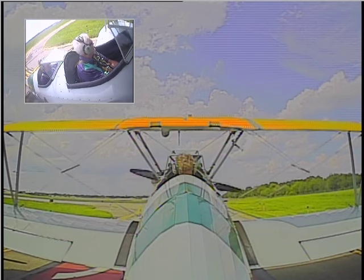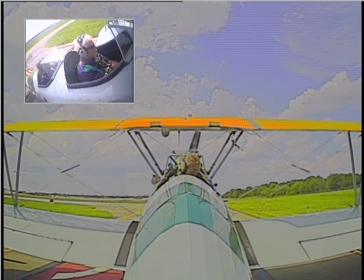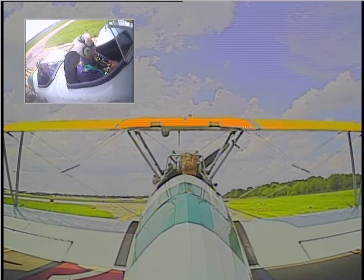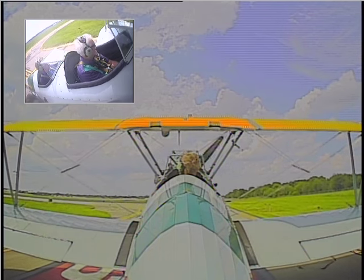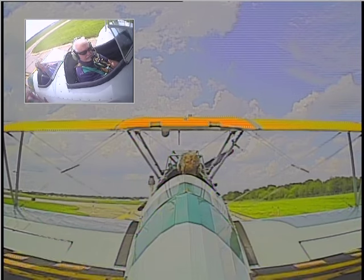Okay, yeah. Let me give the tower a call, let them know that we're ready to go. Kalamazoo Tower, Stearman 1, we're ready to go. Runway 27 to Foxtrot. Stearman 1, Kalamazoo ground. Correction, Kalamazoo Tower. Proceed on course, runway 27, clear for takeoff. Clear for takeoff, left on course for Stearman 1.